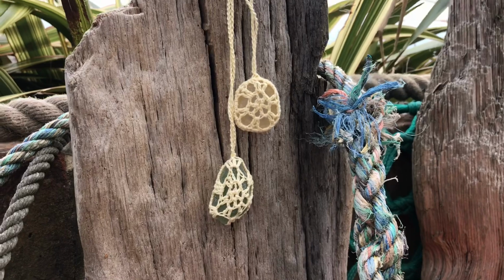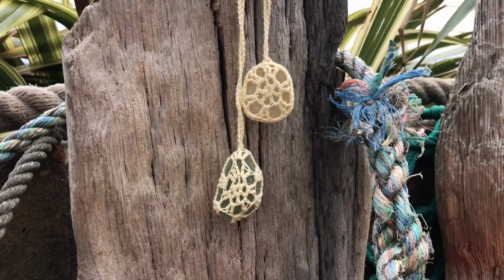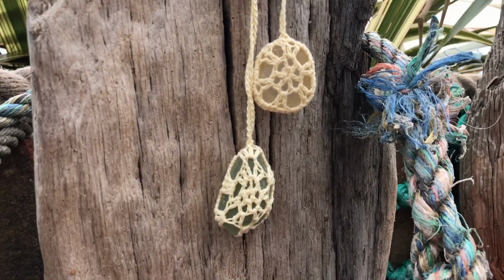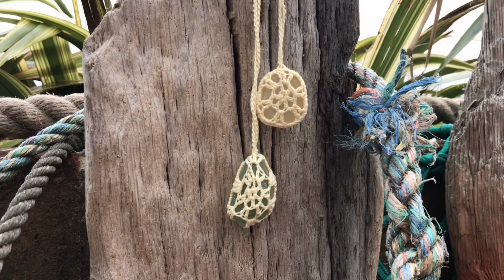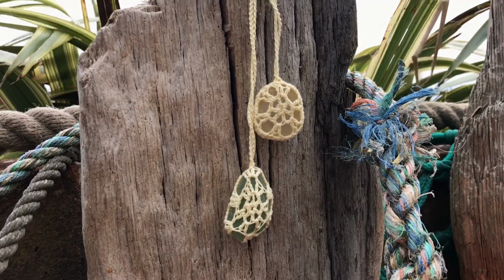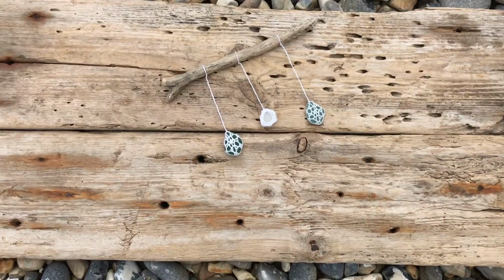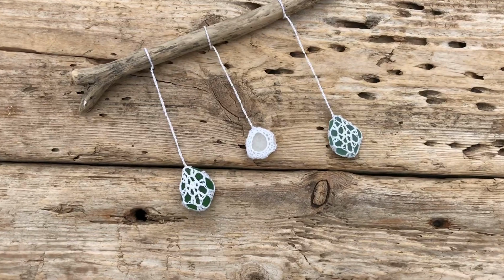So I'm back at home and I can show you some of the things I've done combining my sea glass finds and crochet. And here you can see some hanging pendants that I made a few years ago. These were really large pieces of sea glass that I found in northern Spain. And here are smaller bits that I've crocheted around with a very, very tiny hook and fine cotton thread.